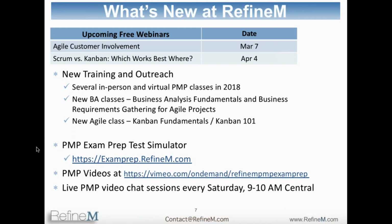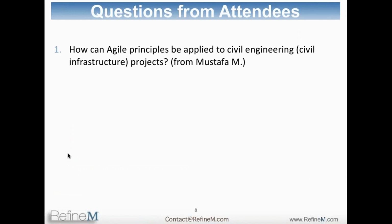Our PMP exam prep test simulator is now PMBOK 6 compliant. So some of you who were thinking about the PMBOK 6 test, the simulator actually supports both. It supports 5 as well as 6. Okay. So there was one question that came up. Normally we poll for questions before the workshop. So one question came up: how can agile principles be applied to civil engineering? Yeah, we will talk about that towards the end.